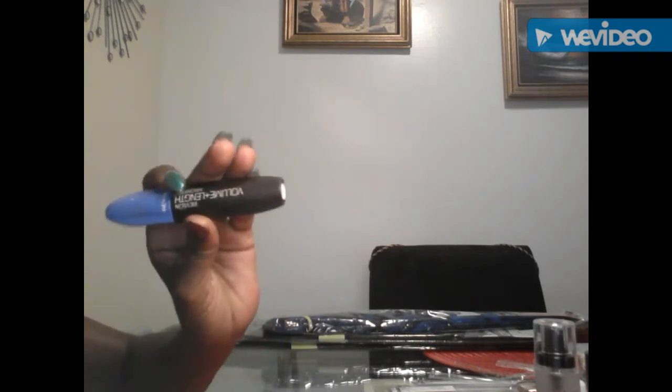This one does lengthen your lashes. Great job. Love it. So this is actually very affordable if you're looking for some mascara. I keep getting mascara and eyeshadow mixed up. If you're looking for mascara, guys, this is a nice buy. Run out and go get you some. Don't sleep on these, guys.